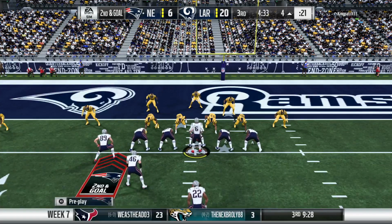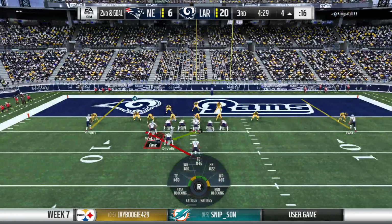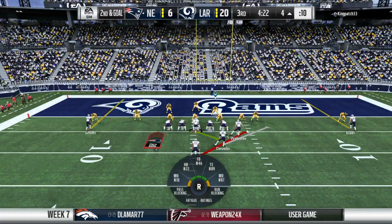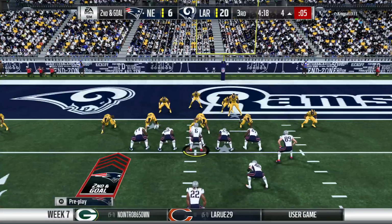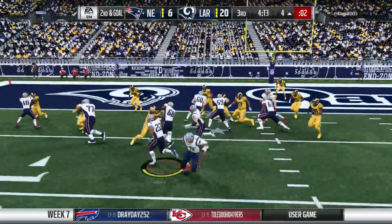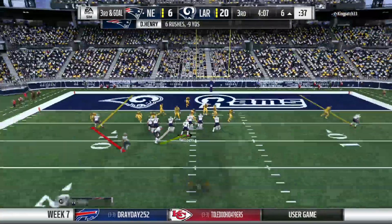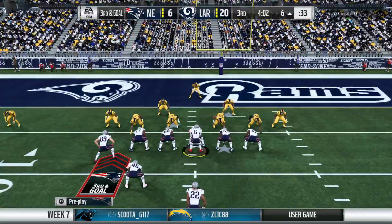Second and goal from inside the 5. They give it to him, run left. Man, they run right through my line. Like, y'all are not even there. Are y'all kidding me? Behind the line. They'll wind up losing 3. And now it's third down.